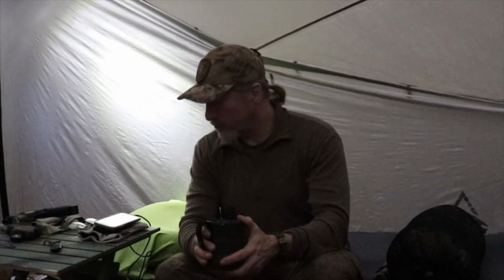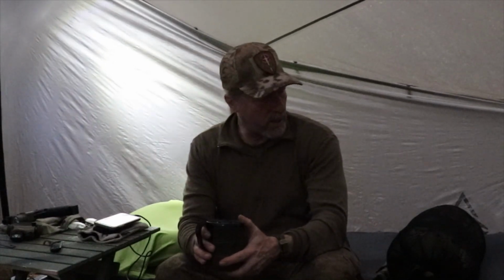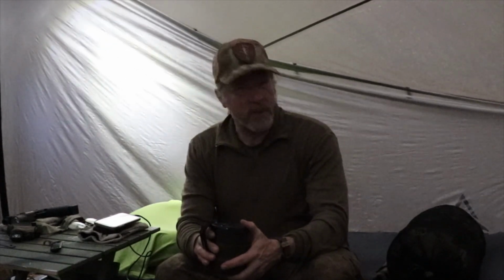Matter of fact, this whole combo, minus the cot, it's very small and compact. And the weight, it's just a few ounces more than what I usually take out. So, good investment, I believe.